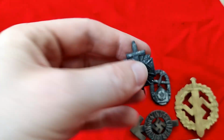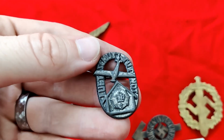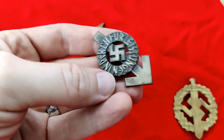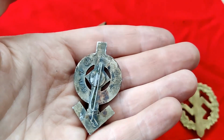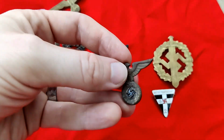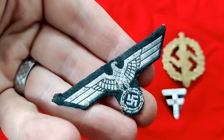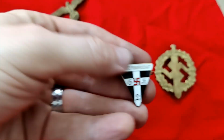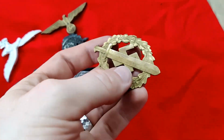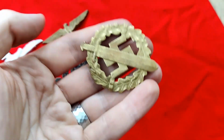Just some other pins here. A lot of these pins like this one were given if you would donate. So different groups would go around town and they would ask for donations, and in exchange they would give you pins and things like that. This is a Hitler Youth badge here. I think this is a merit badge of sorts. Not sure what this is off. Looks like a uniform. And this is a Women's National Socialist League. And then this is something to do with sports, I believe. It's like a sports merit badge or something like that. It looks a lot more hardcore than that.